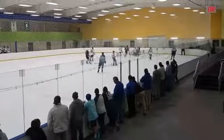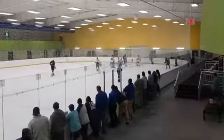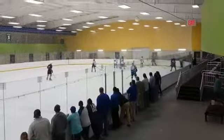Holder takes this, well, a snapshot, I guess, is what you call that. They've still got control. Bolds takes a snapshot. Whoa, goes left and smacks one of their players in the back.